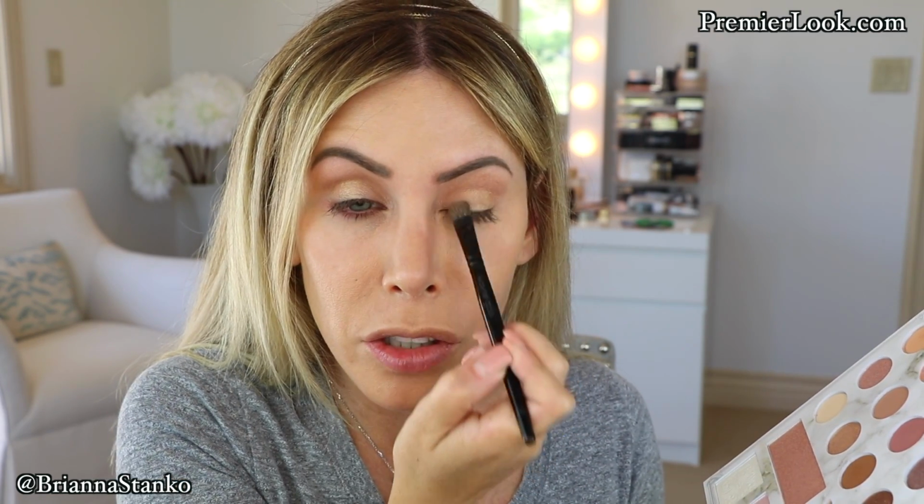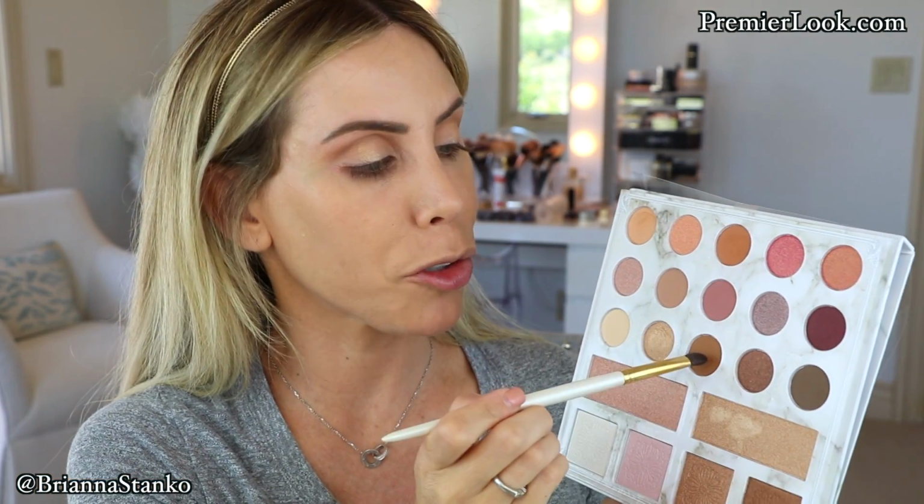That is really pretty. And then I'm just gonna blend the inner corners just so that we don't get any harsh lines. We just wanna make sure that's all blended, but that is really pretty. And then I wanna deepen up the outer V a little bit here. So I'm gonna go back in with this matte neutral brown shade right here. And I'm just gonna apply this to the outer edge. Then we're just gonna blend that outer V part out a little bit.